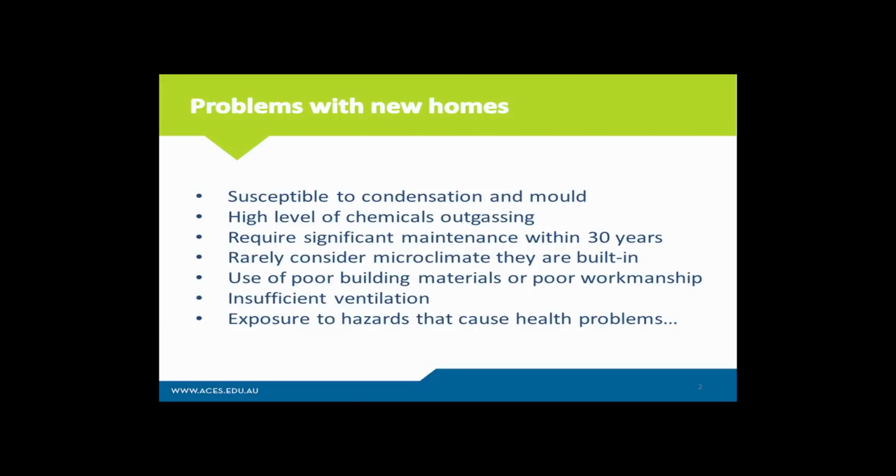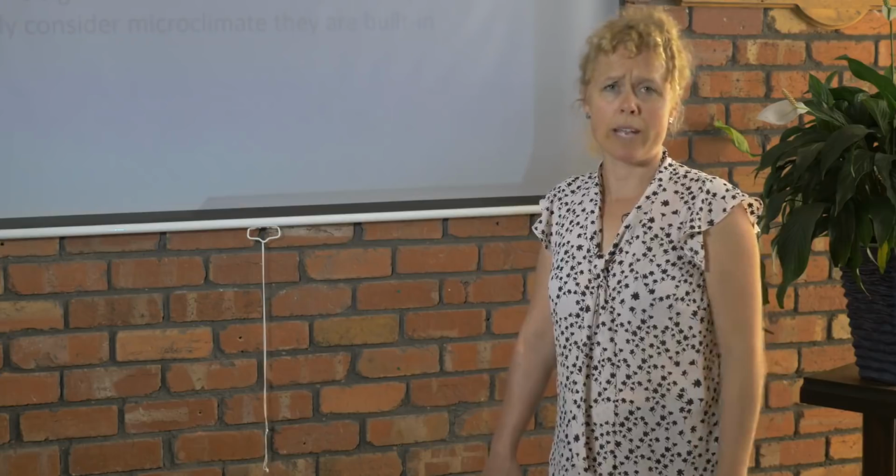We rarely consider the microclimate that a house is built in. So we pick a house off the plan from a display village and we plonk it onto the block of land we've just bought. This is a disaster because it doesn't take into consideration the unique microclimate of that area and especially of that specific local area.